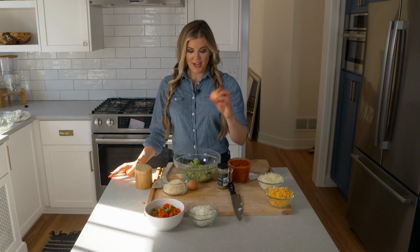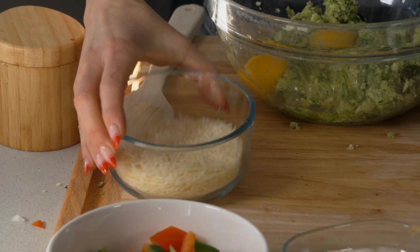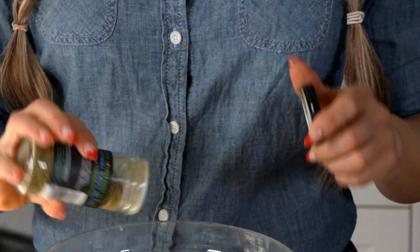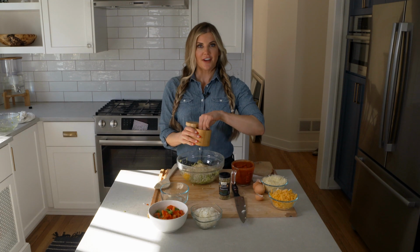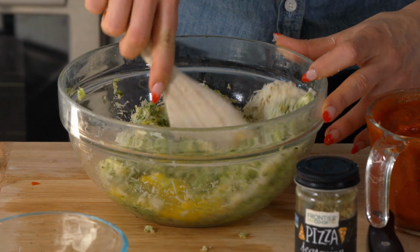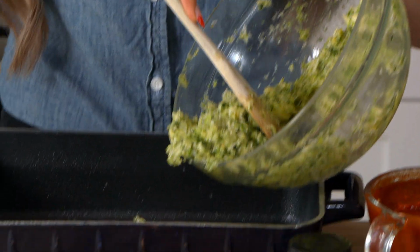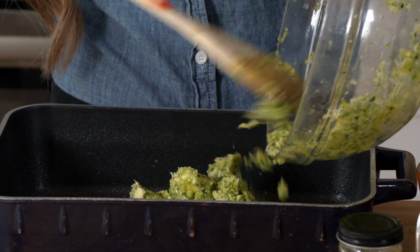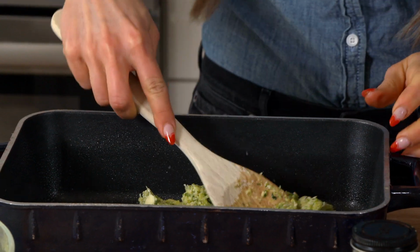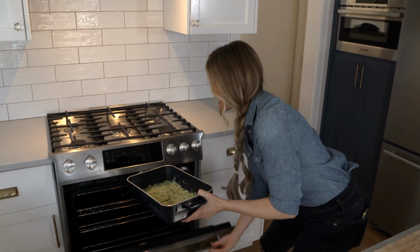All right, next step is we're gonna add a couple of eggs to our rinsed zucchini. Next, you want to add about 3/4 cup of Parmesan cheese. And then I like to add a little bit of either Italian seasoning or pizza seasoning I have here. And last, just an extra pinch of salt. And you just stir this together, and this will actually become the dough of our pizza. Next, you just want to take a 9x13 baking dish and place our zucchini mixture into the baking dish. So our zucchini pizza casserole crust is going to go into the oven first for 20 minutes at 400 degrees.